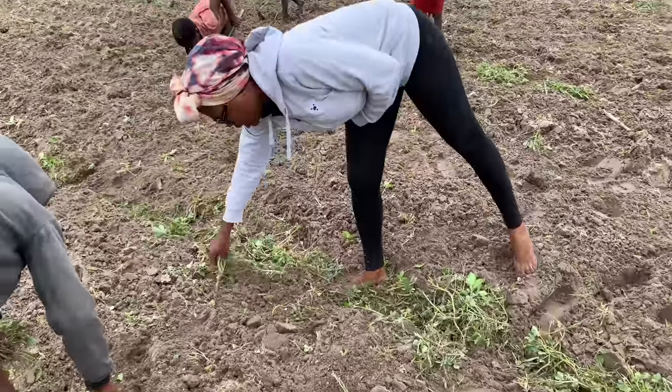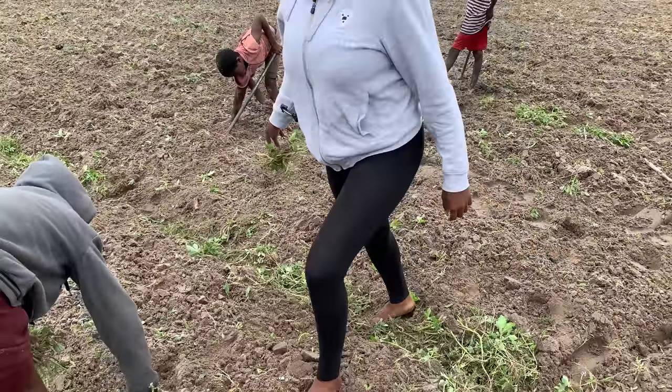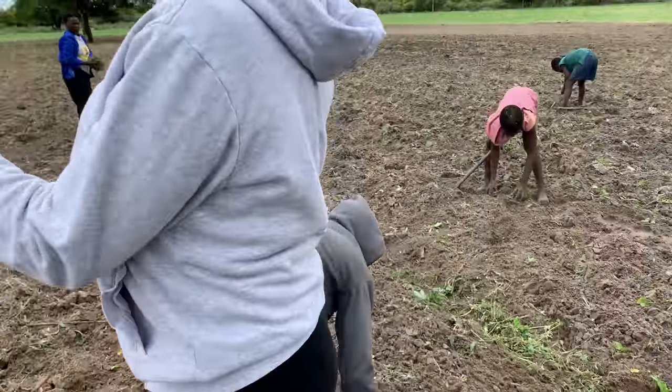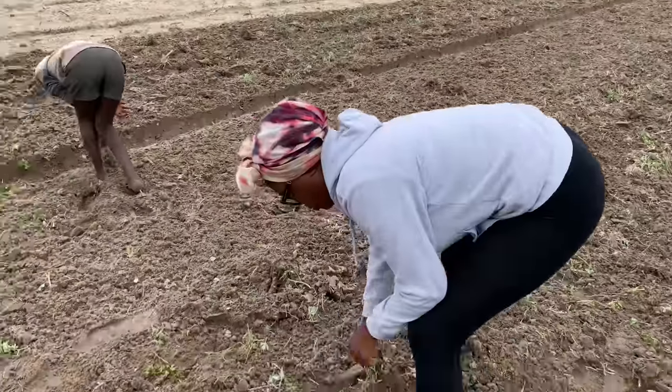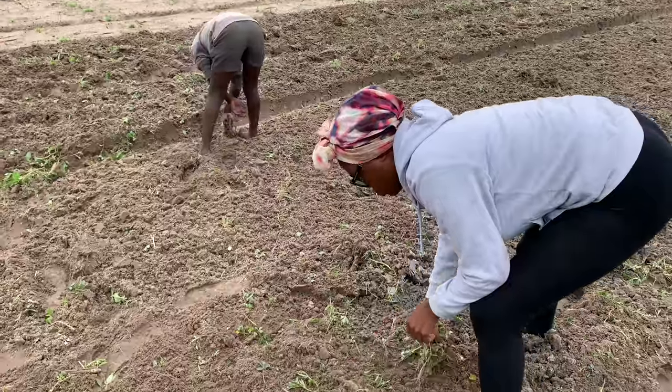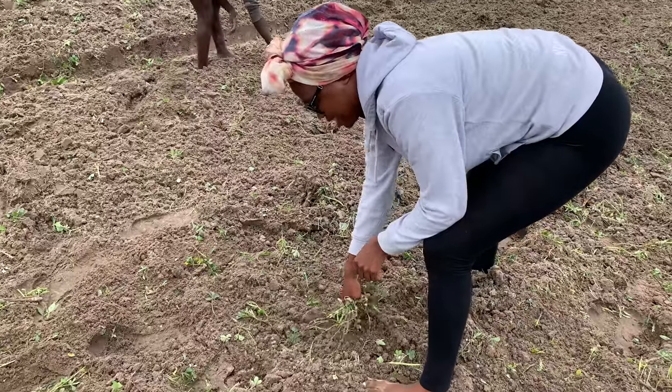And then after we are done here, so everybody has sort of their thing, so this is my path. After we are done here, we are going to start sowing. I'll just show you, we are going to be sowing different seeds.